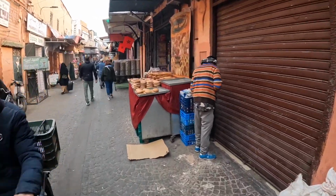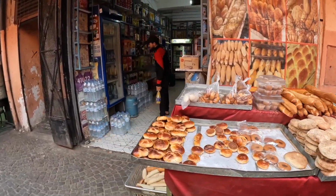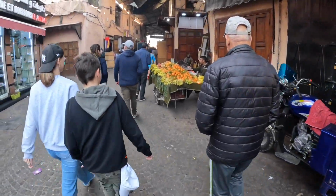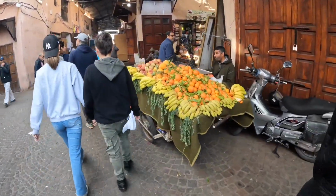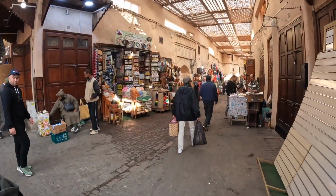So now we're gonna go and explore Marrakech. Look at the gorgeous bread that you can buy. All for sale in the morning. Nice. Or you can get fruit. Look at those bananas. And this is where the souks are.